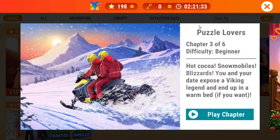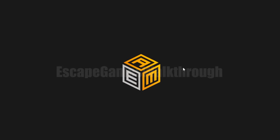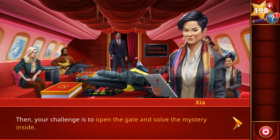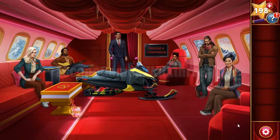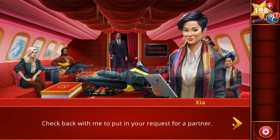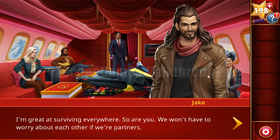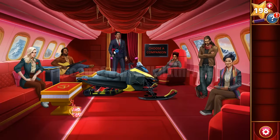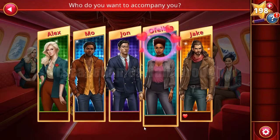And we are playing Adventure Escape Mysteries Puzzle Lovers by HaikuGames. Let's start chapter 3, continuing the story. So now we are traveling to another location. And next, this time, we are to select another person for company. And this puzzle needs someone who deals with techniques. So I am choosing Aphibia.